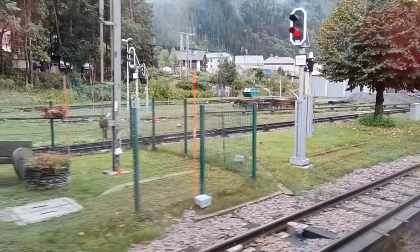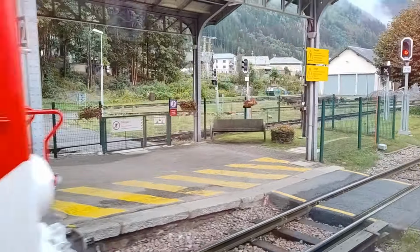Mesdames et messieurs, nous arrivons en gare de Chamonix Mont Blanc, 15 minutes d'arrêt. Chamonix Mont Blanc, 15 minutes stop.